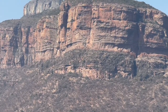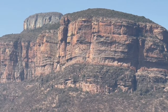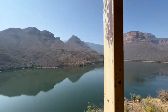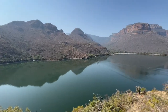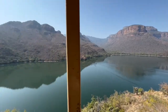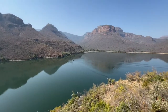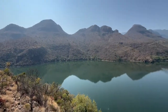So this is now the next day. It's early morning, about 10 or 11 o'clock. And here you can get a close-up. You can see the erosion, how the mountains have been formed over millions of years. Out of all the viewpoints, this is probably my favorite. It's just something about being in the middle of everything like that.